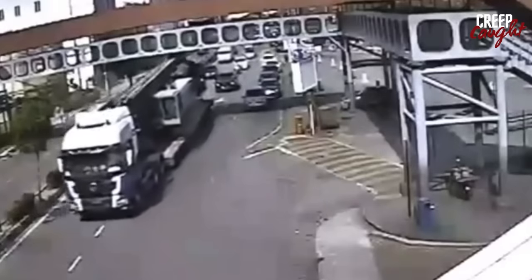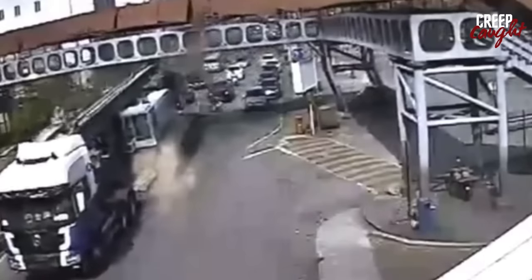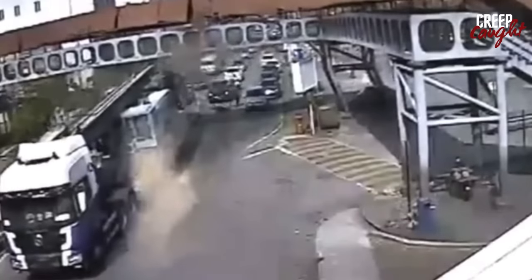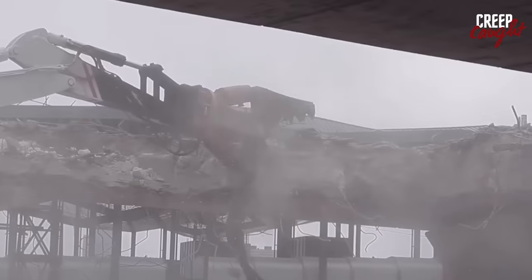The incident appeared ordinary at first as the truck neared, but the crane caught unexpectedly, halting the truck abruptly and nearly causing the bridge to fall. Luckily, no one was on the bridge at the time, avoiding injuries.